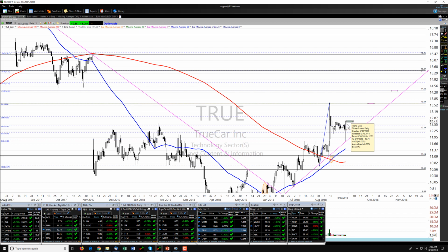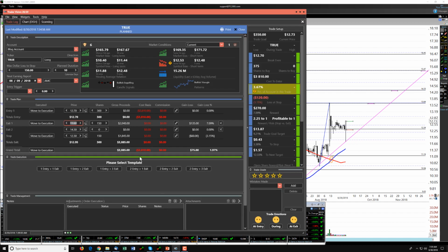Very difficult to get the right price. Close enough. And that would get us 2 1/4 to 1, $270 if we had to sell the entire trade at this high. However, if we can just sell half there, hang on to the remainder, and look for a run up into this second target, we would then get over 3 to 1, 3.12 to 1, picking up another $240 at that second target, or 12.6%, giving us almost a 10% overall trade and a $375 profit, making our trade gold.